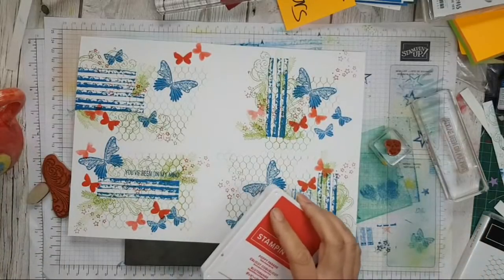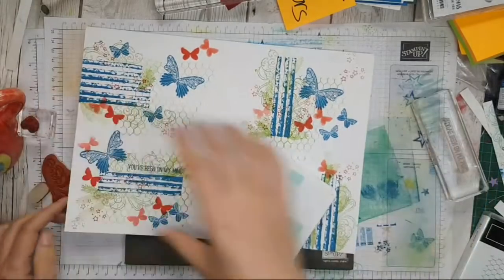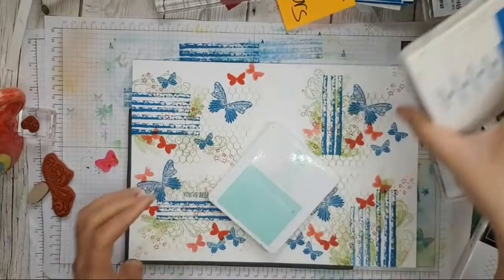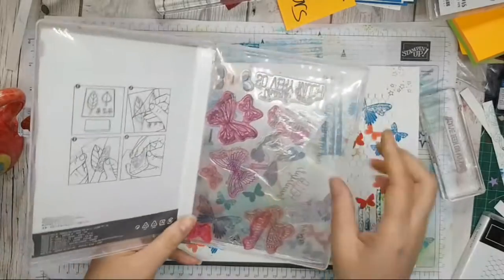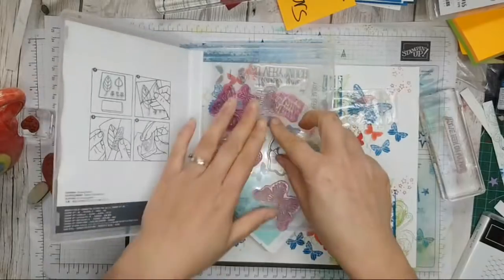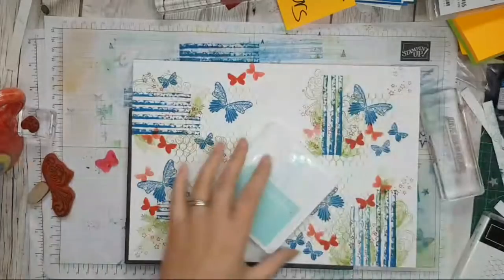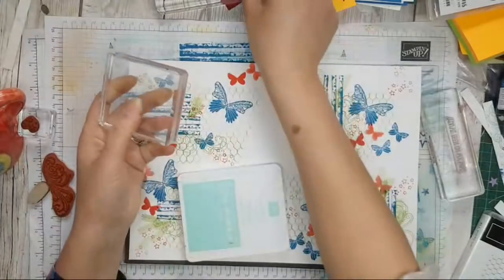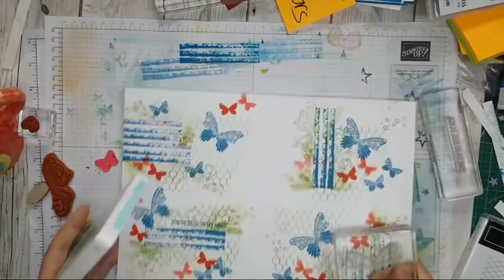Right, have I used all the colours? No, I haven't. I've not used Coastal Cabana yet. That one, the Coastal, might be good for doing the colouring in bit of these. So with this stamp set here, you've got these block solid elements that are great for colouring in these butterflies. So let's just do that quickly. Show you how it's done.